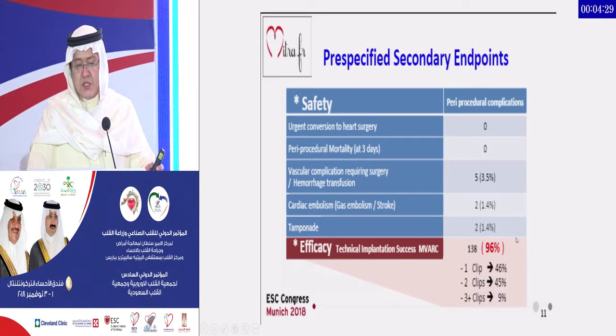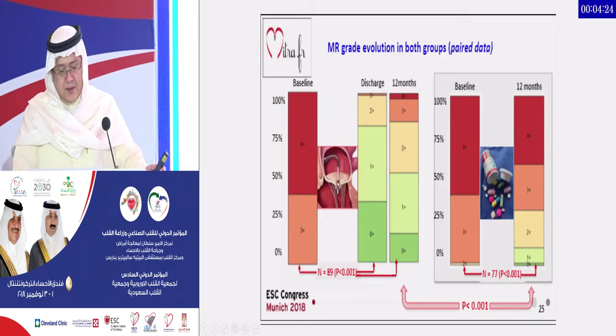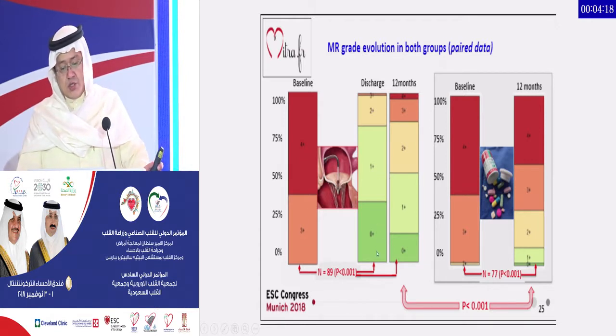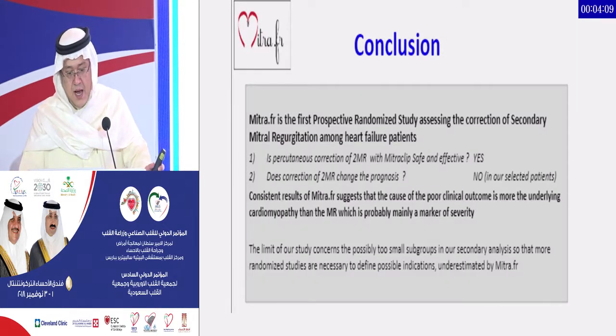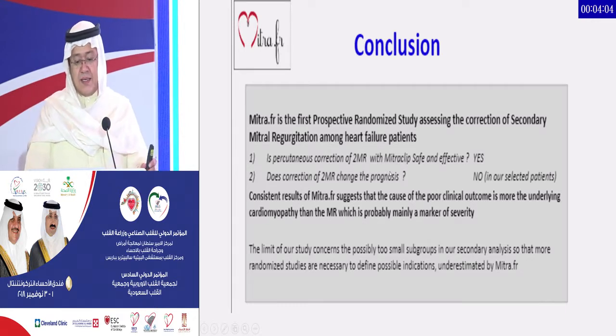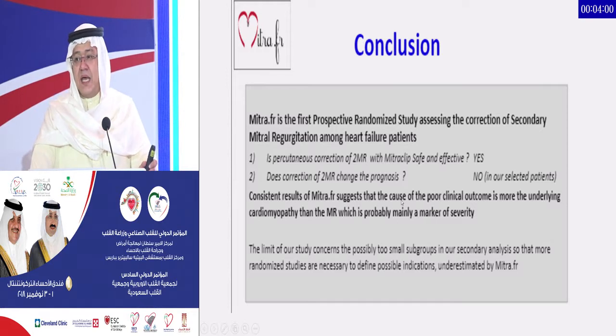It is a safe procedure. Success rate was 96%. And this is the MR. As you see here at the start, the majority of the patients were 3+ and 4+, then it decreased to 0 to 1, and it was sustained until 12 months. And here is the medical therapy group. There is no change. Conclusion: is percutaneous correction of secondary mitral regurgitation with the clip safe and effective? Yes, but there is no difference between mitral clip plus medication compared to medication alone.